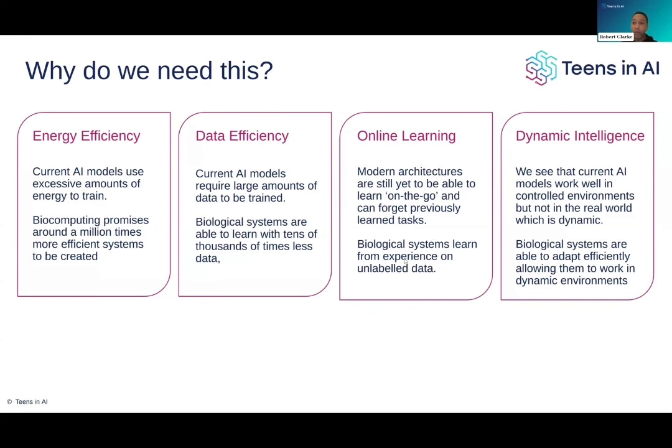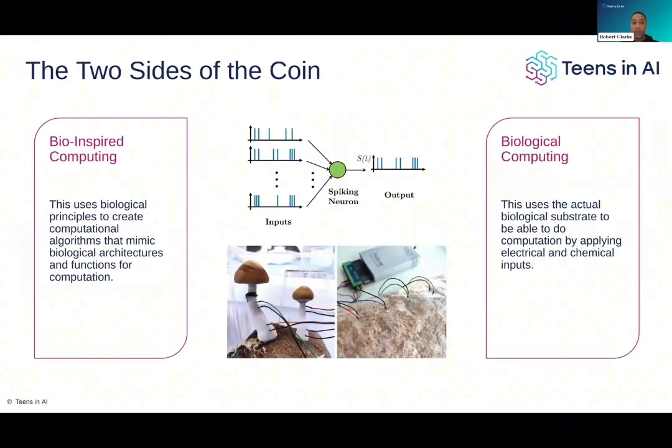For example, you may have heard that Tesla cars don't always function in the way that they should. That's because the world that we live in isn't like a training set. The world is dynamic. And biological systems, by the way that they function, are able to operate in dynamic environments. Using these types of systems will allow us to create artificial systems that can actually work in the real world.